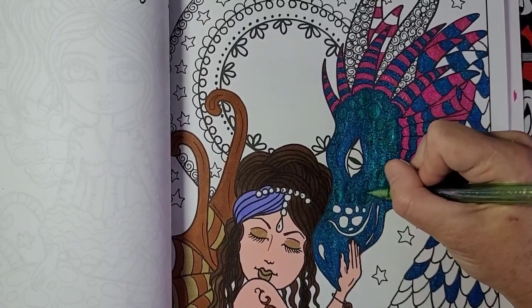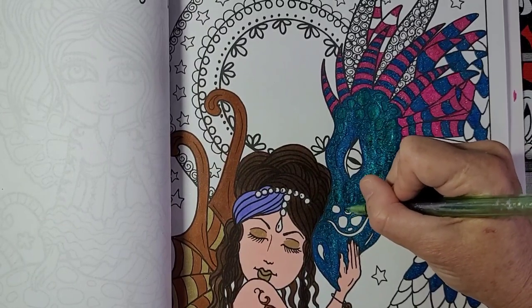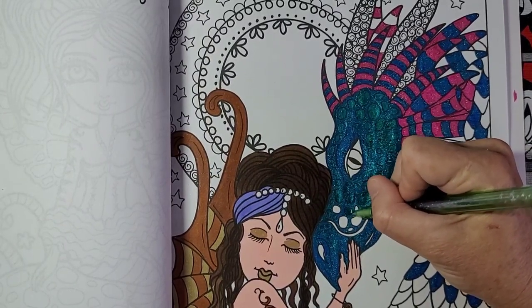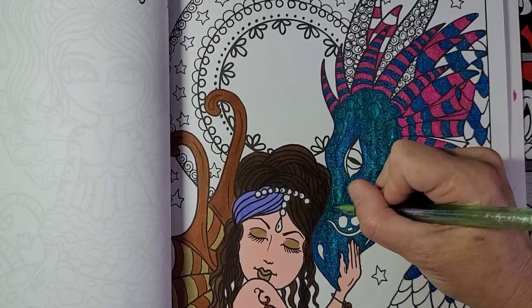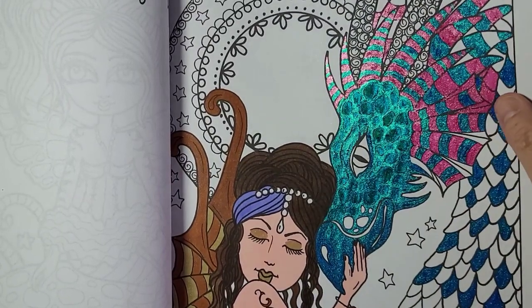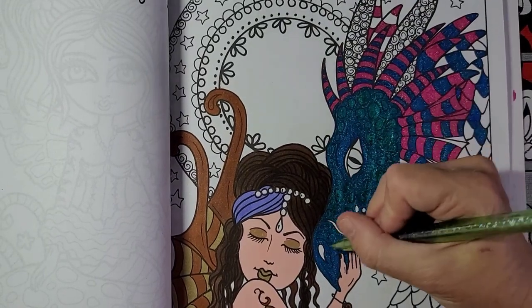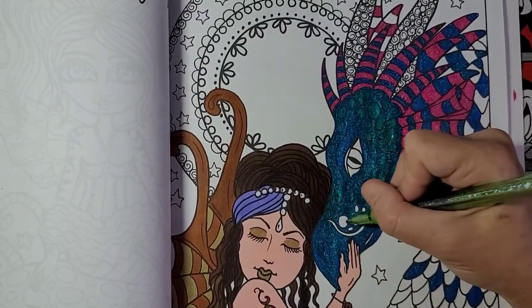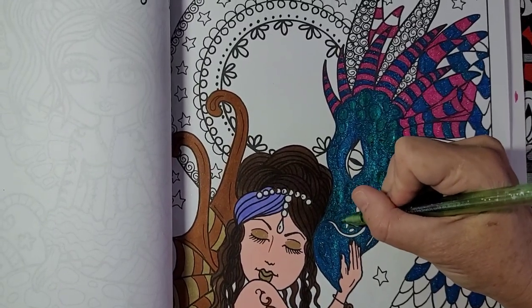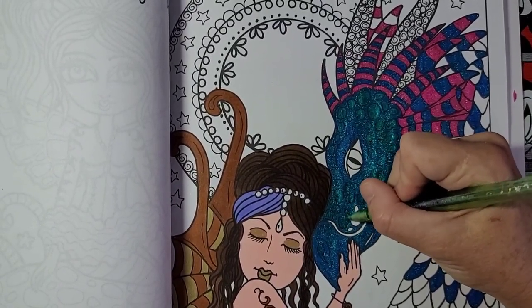What are you after, probably a piece of chicken, I guess. Where's that? I don't see any chicken. Where is it? I don't see it.